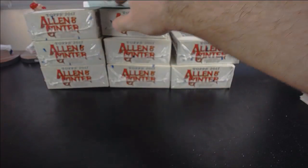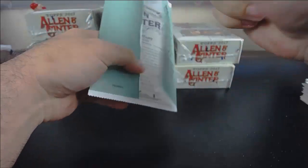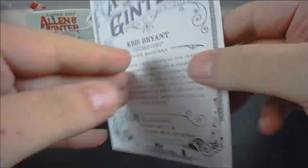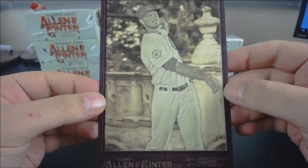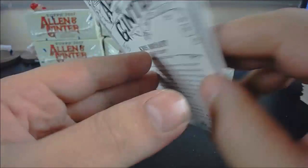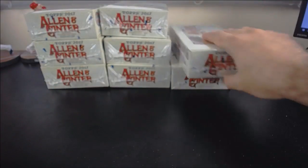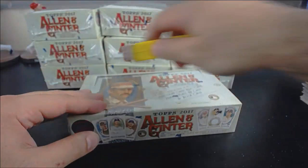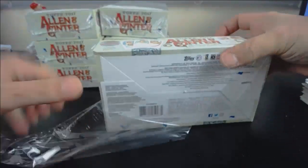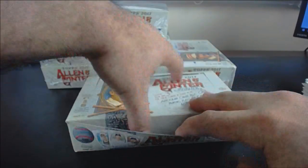Box topper, number 4. Chris Bryant, no ink. It's got to be like a 1 in 60, 1 in 80, because I've seen one every 8 cases from my experience on the box toppers. So pretty hard, but pretty nice when they do. They're numbered to 15. We pulled a Rizzo hand signed, numbered to 15, and then Lindor, which was a redemption. Box topper redemption.